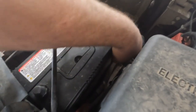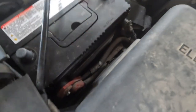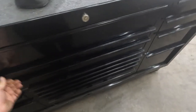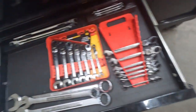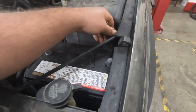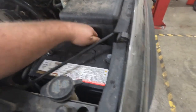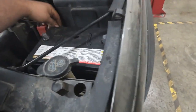So first thing we're going to do, we're going to make sure that our battery posts are tight, which that one's not quite tight. I don't think that's going to be the issue, but we just want to make sure that that's not going to be a problem down the road. So let's take a look here. Get an 8mm. We'll tighten this one down. Make it tight. Okay, so that's tight.